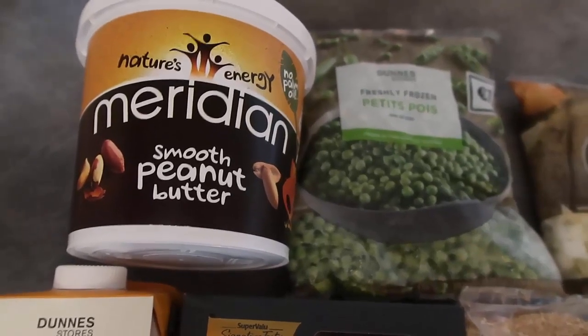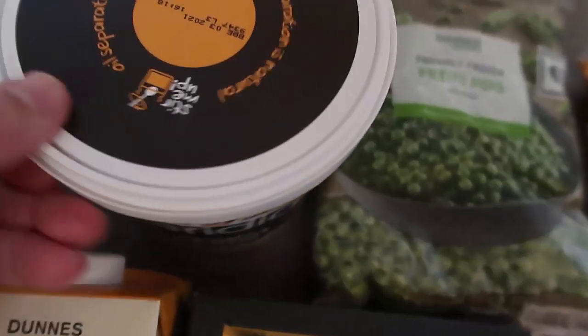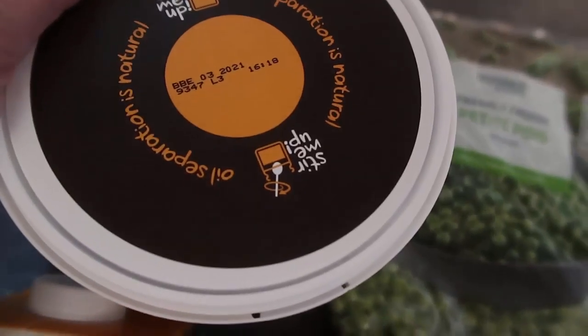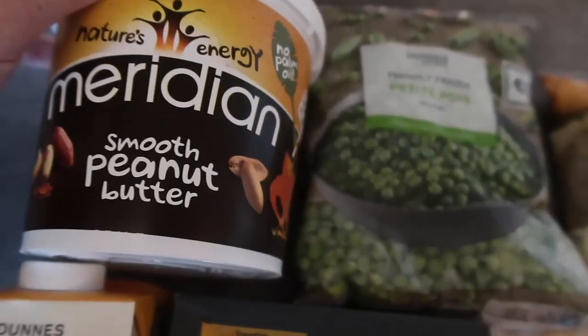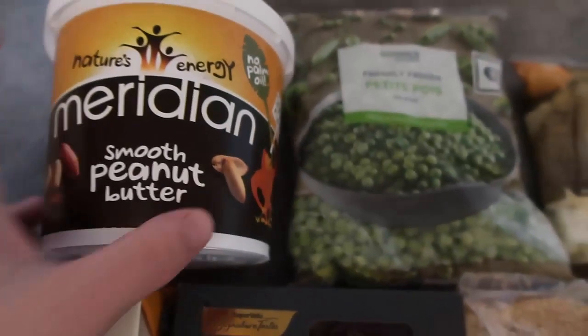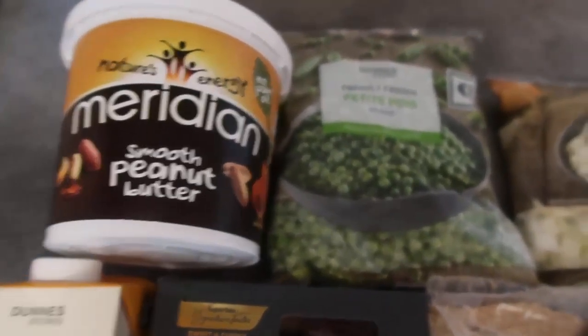So that's one that we always keep to hand. It's full of protein and nutrition, so good. And I always keep an eye on the expiry date. This one's best before the end of 2021, or best before March 2021. So I make sure that we use it before the use by date, which we do. And peanut butter is just one of those ones I always have in my pantry.